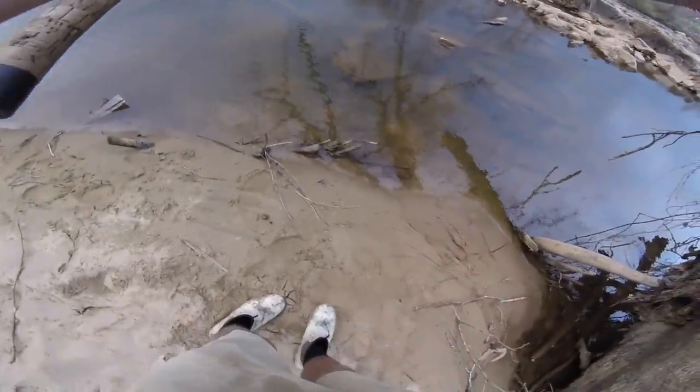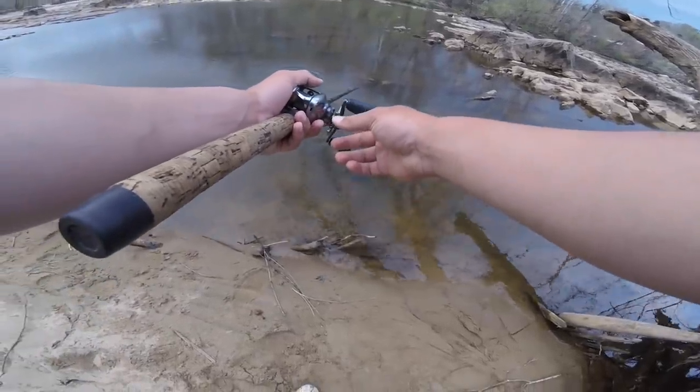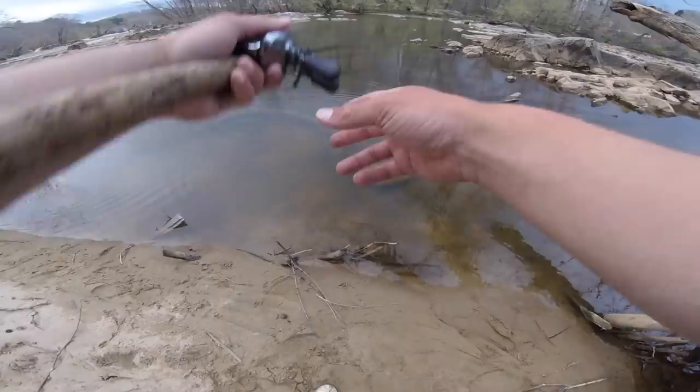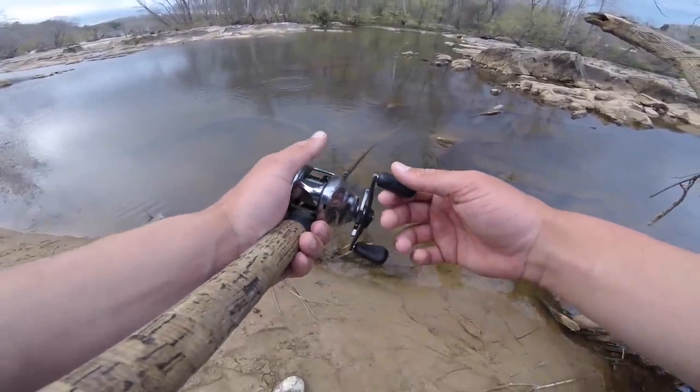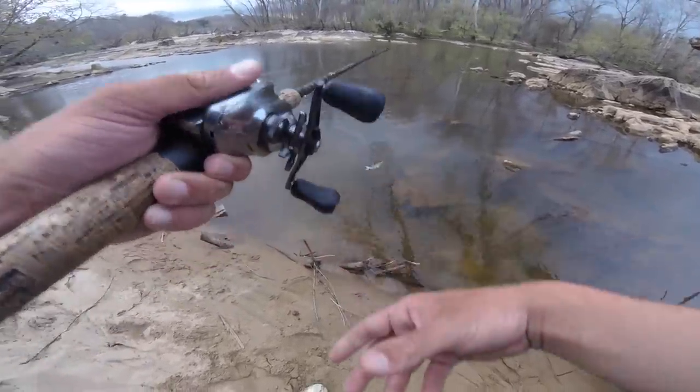Oh my gosh, it just ate the tail. It just ate the tail. I'm gonna be able to catch this one too, guys. The same fish off that same bed. He does not like the swim bait either. Oh, he just ate it. He didn't eat all the way, just the tail. Oh my gosh.